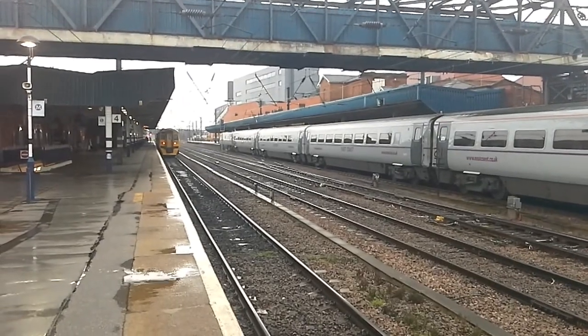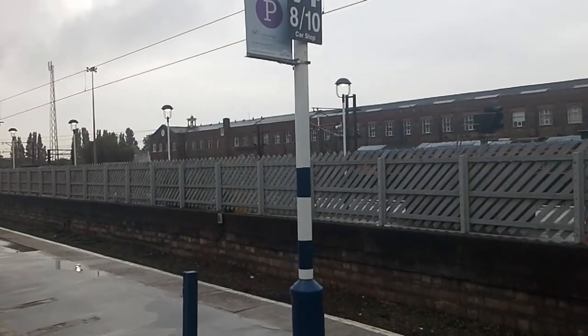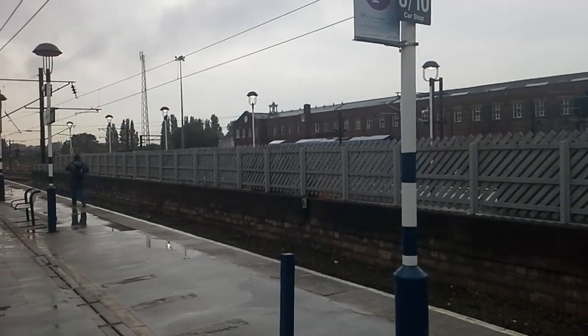I'll get the 91 when she leaves. We've got GBRf 66760 just over there. Now you can't really see it that well through the fencing.